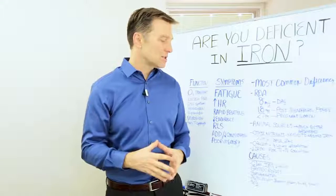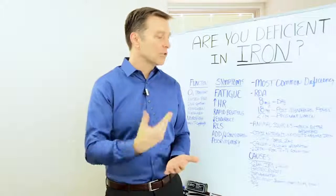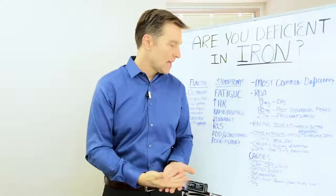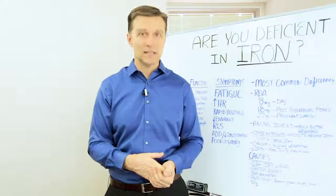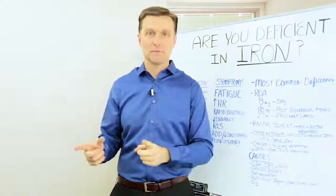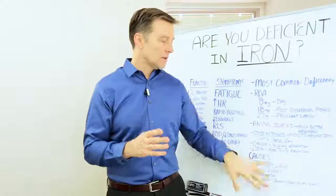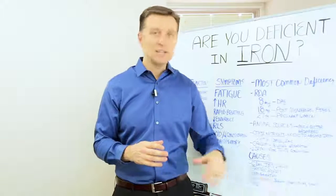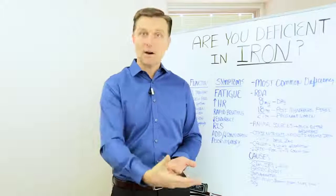And this is interesting too. There's something called phytic acid, and that is something naturally in legumes, grains, nuts, and seeds. And if you're consuming those foods and they're not germinated, you're going to block the absorption of iron and other minerals. So here's the catch-22. If you consume those foods, you need to germinate them, which basically means soak them in water overnight, dry them out, and then consume them.